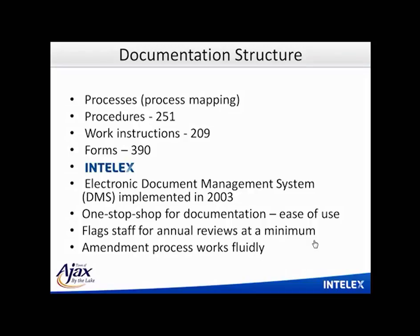Not only does it house and maintain all our quality documentation, but we also use it as a one-stop shop for things like bylaws that are passed and corporate policies. We use it for maintaining and housing manuals. We use it for everything from letterhead, fax cover sheets, logos, you name it. So it becomes the place to find documentation.